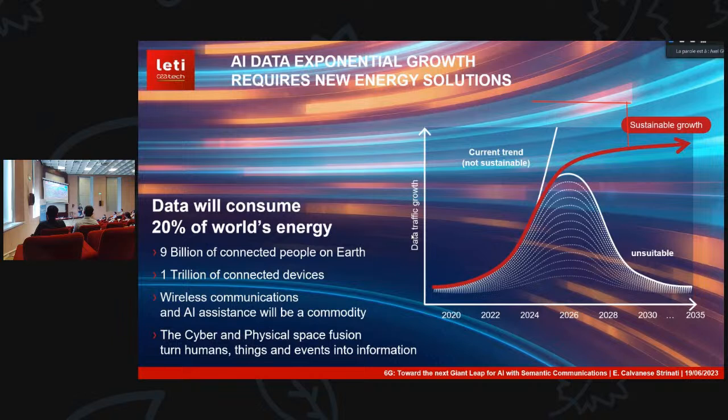To answer this question, one approach, which you will see a lot here these days, is to find technology that consumes much less energy, with a much smaller footprint. But there is also another question: do we really need to send all this data around? Can we do it in a smarter way?